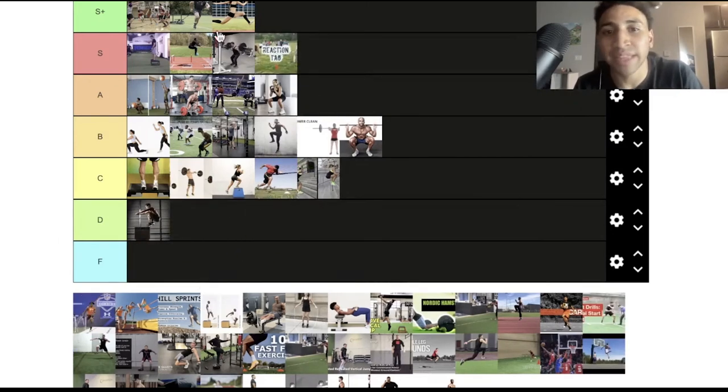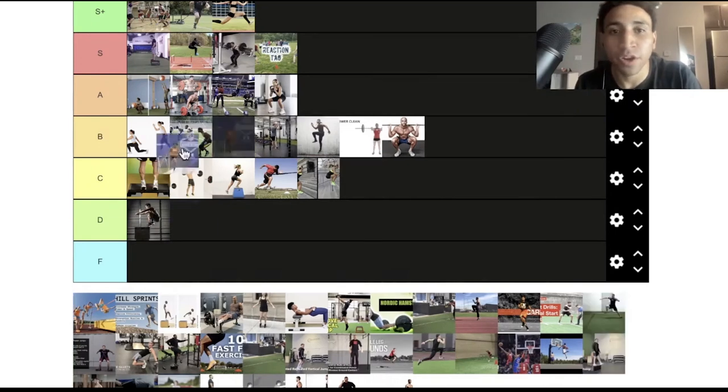Reaction tag, we'll go S tier. It's kind of like 5v5 basketball, but without the skill component. That's all I gotta say. The same benefits as 5v5 basketball without the vertical jump aspect, but without the skill component of basketball.